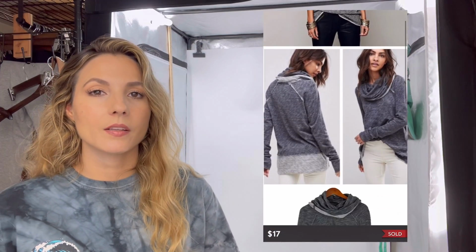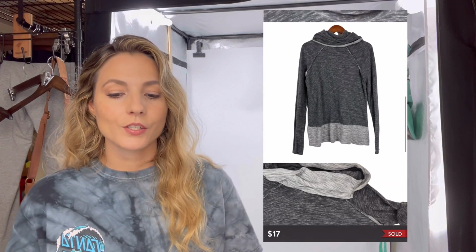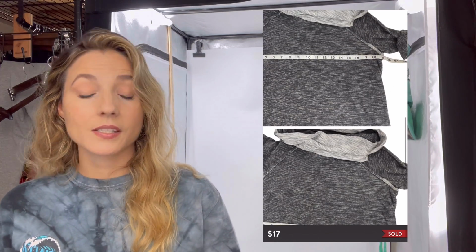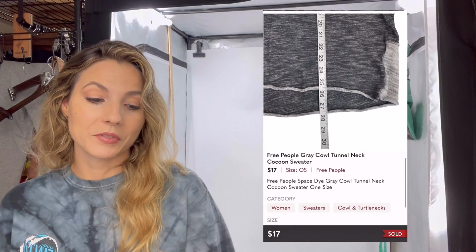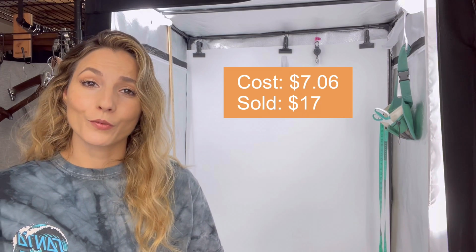And then on Poshmark, the item that sold for me was this Free People gray, kind of a space dye sweater. I have had this sweater, it seems like, for 10 years, but I guess it's been only 687 days. So, not 10 years, but still not great. I don't know why I held on to this for so long. I did continuously mark it down, but in my head, if someone sent an offer for $10 or $15, I'm like, this is worth more than that. Don't do that. I shouldn't have done that. I should have let it go eons ago. I did pay $7.06 for it, and it only sold for $17.